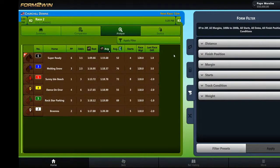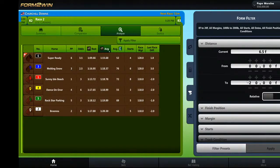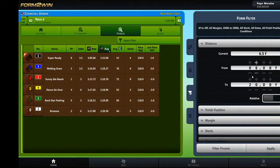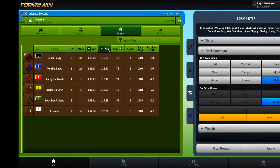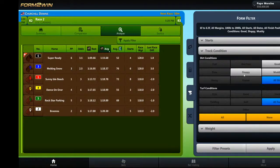Now, 6 furlong sprints and 6.5. I always set my distances to look at between 6 and 6.5. I mean, you can extend it to 7 if you want, but I try to really narrow it down. Track condition, all dirt. And by the way, if it were sloppy at Churchill or muddy, you could go in here and unhighlight fast. And just look at races that were good, sloppy or muddy.